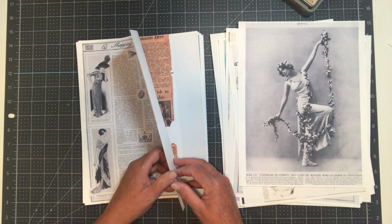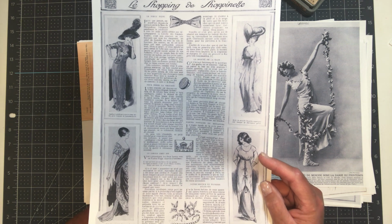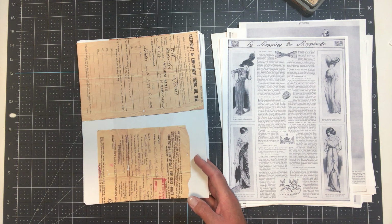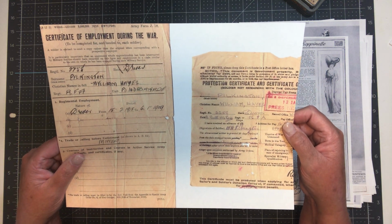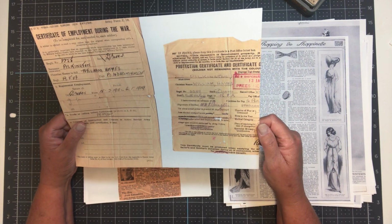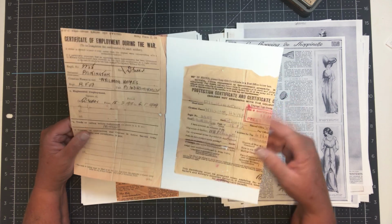Yeah, I started opening the files and then printing them, and what I'm going to do is keep these for masters and then just make copies when I want them. But I forgot, I was clicking print, and my printer just kept printing and printing, and I realized, oh, some of these have 3 or 4 or 5 pages. This is Certificate of Employment during the War. Is there a date? I don't see one. 1919. Wow.